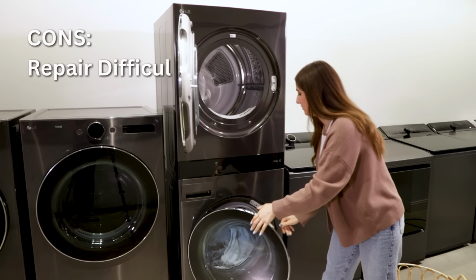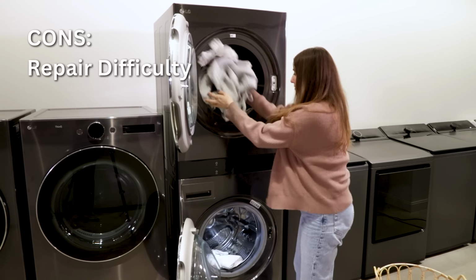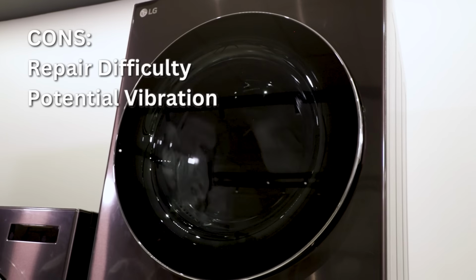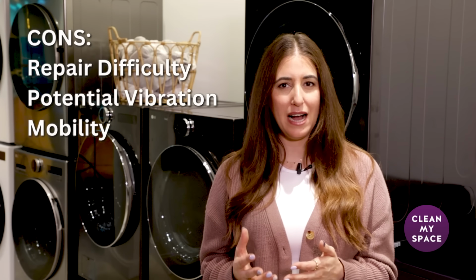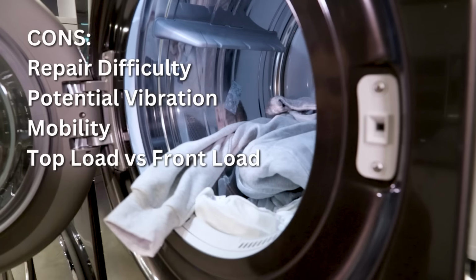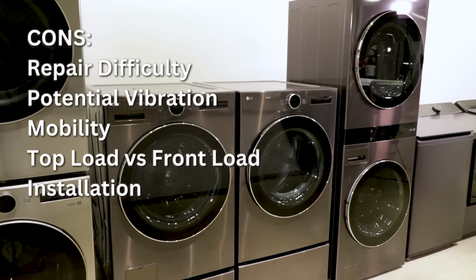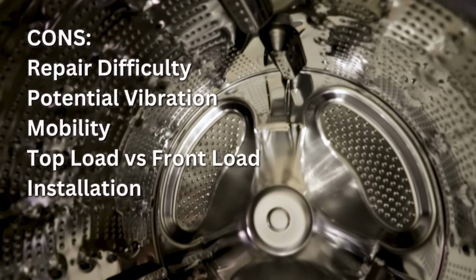Repair difficulty. Being a stacked unit, it might be harder to service if an issue arises with one of the machines. Potential vibration. Like many stacked models, it might suffer from increased vibration if it's not properly installed. Mobility. If reaching and bending is hard for you, this might be a style that's harder for you to acclimate to. And top load versus front load. Certain models like the LG WashTower do not offer a top load option. Older models like laundry centers do, but those machines have very small capacity. Installation. As it is taller stacked, it can sometimes be difficult to get through doors or upstairs when you're installing them.